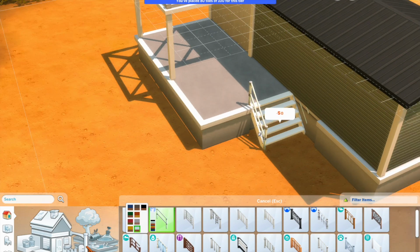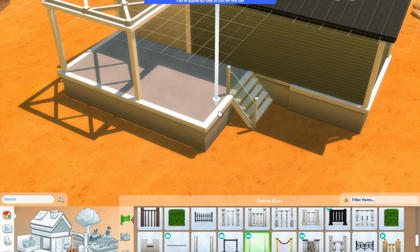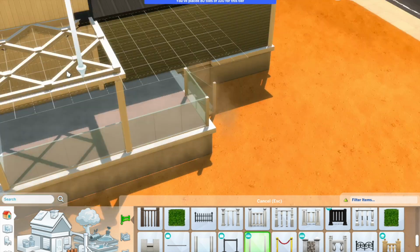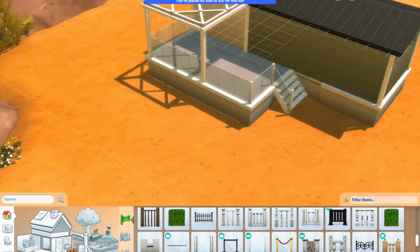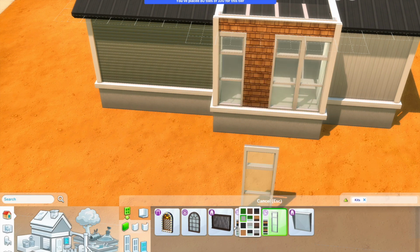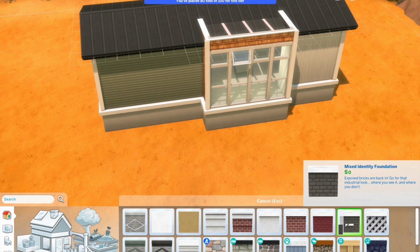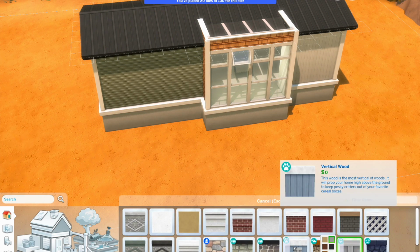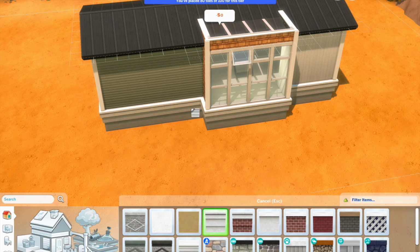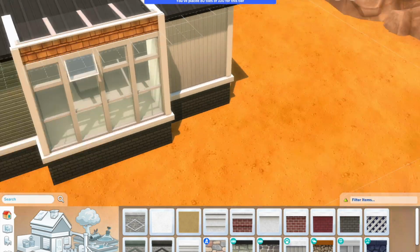I also wanted to go for this, which might sound crazy. In Taylor Swift's You Need to Calm Down music video, she lives in this cute little trailer park with grass surrounding it, like the desert in its own little thing. I thought that was really cute, so that's kind of what I decided to go for.